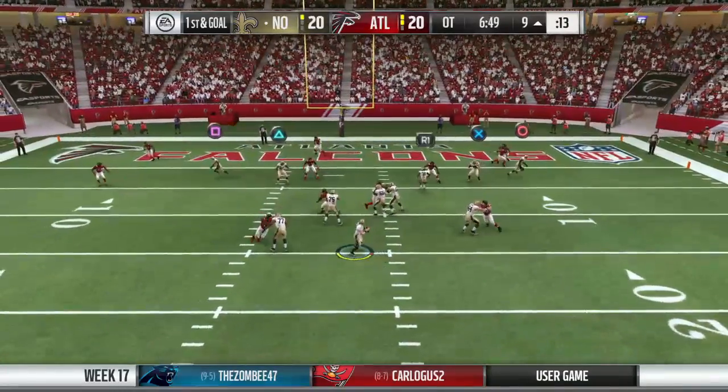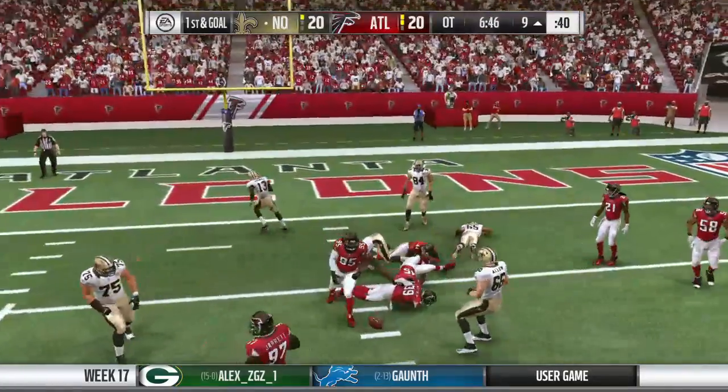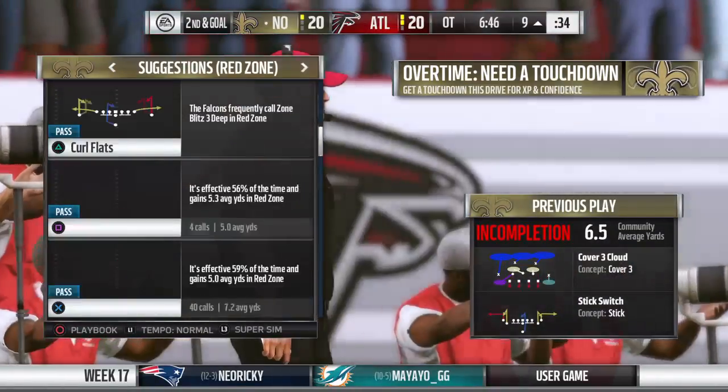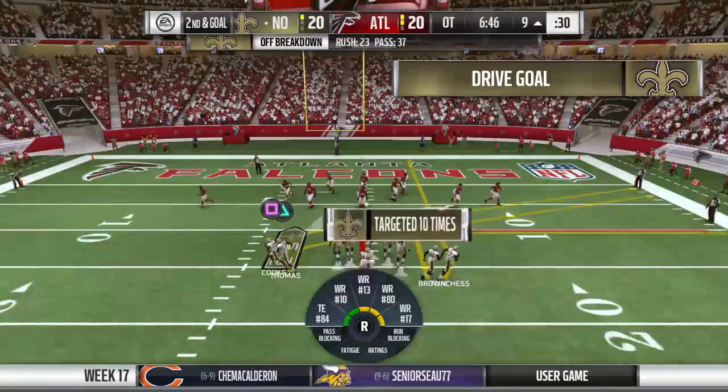Breeze now. Surveying the field. He couldn't quite hold it. Got hit. Ball pops out. Incomplete. And there's a good opportunity to just want to ride there. A drop pass. I guess that's why they call them running backs and not catching backs.